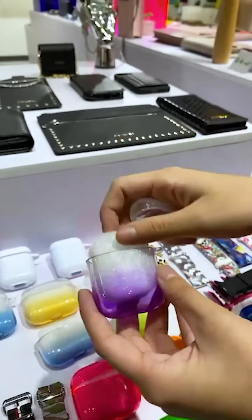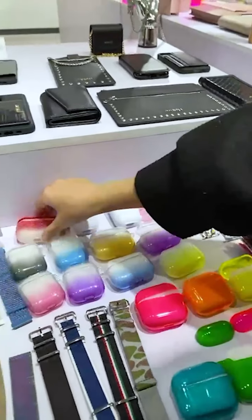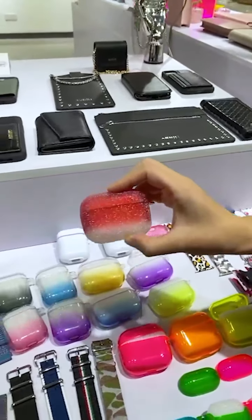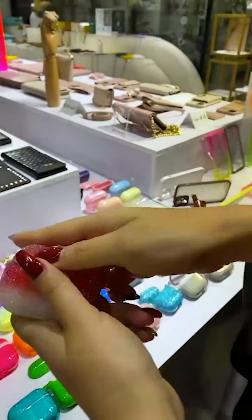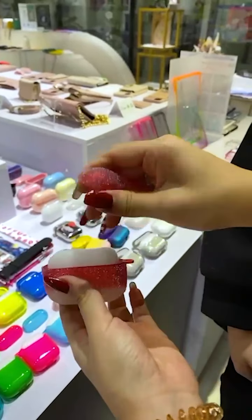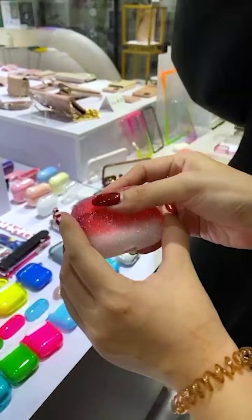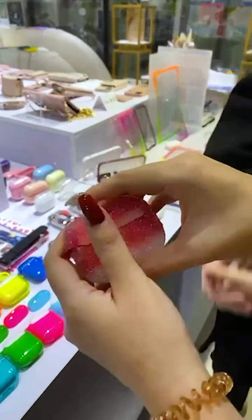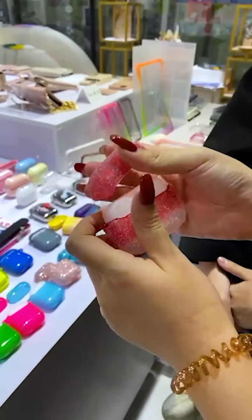And recently it also sells very well. As you can see, it's really eye-catching. I can touch it. It looks so different. I can feel some particles and the toughness. It's just like a candy, like a strawberry candy. Jelly. It looks so different.